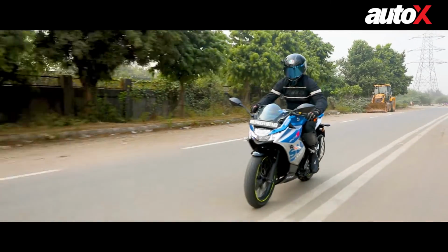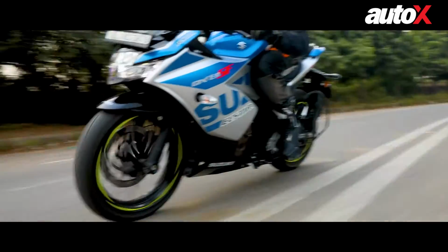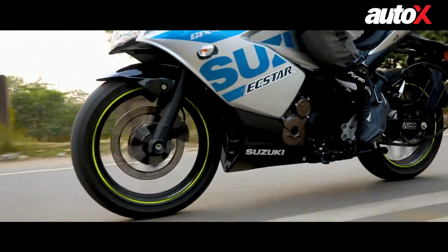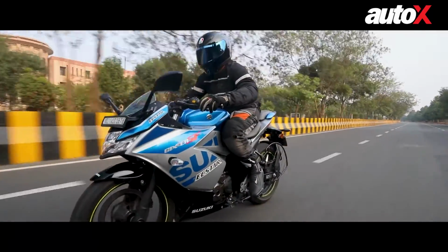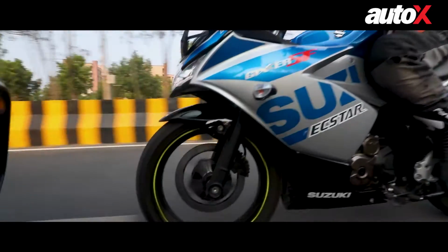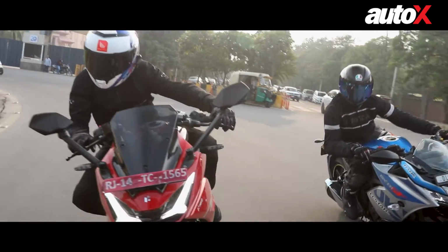I rode the Gixxer first for a decent amount of time, and my take then was that it's a motorcycle that gets you into that optimum riding position very, very quickly. But optimum for what? Optimum, I think, for a more sporty riding experience. When you're trying to hoon about or attack corners, the Gixxer SF immediately puts you in that position where you can start doing that.